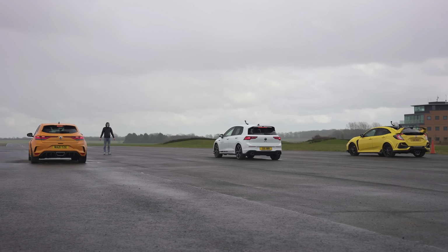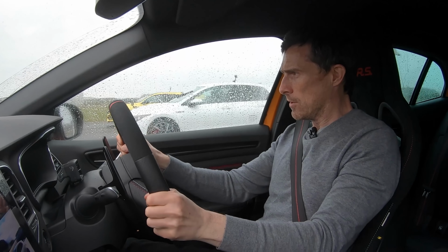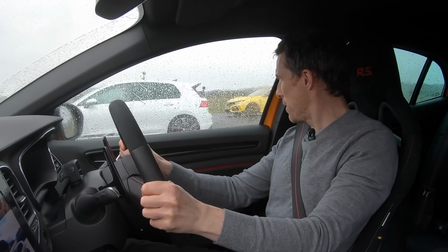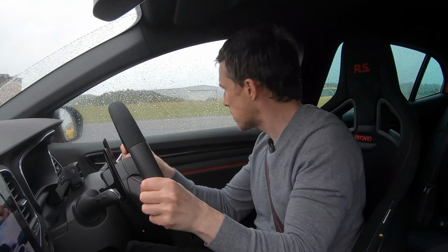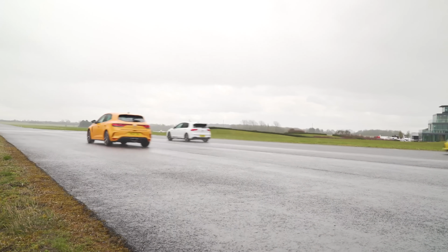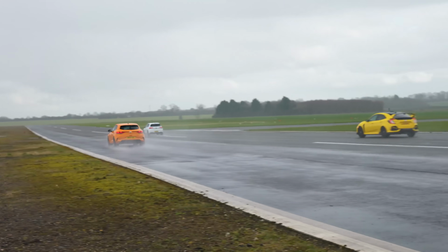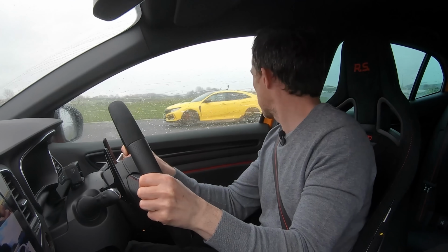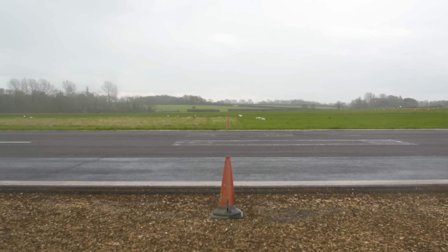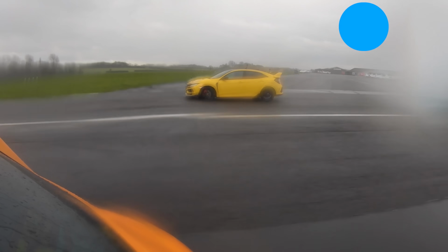3, 2, 1. Spinny wheels, but it's the same for everyone. That Golf hooked up though and it's gone. Oh my God. Can that Civic come back? It's close. That was just a nightmare because of the traction issues. Feels strong, this car, but that Civic was coming back and that Golf had just gone.